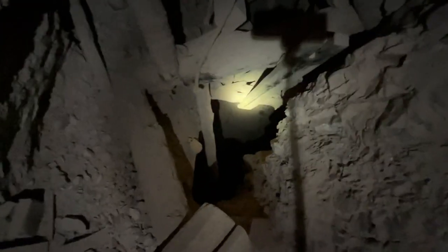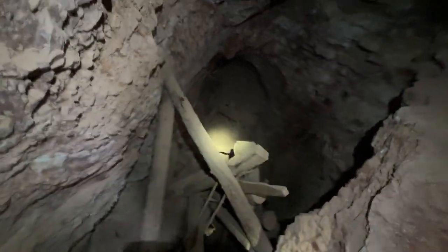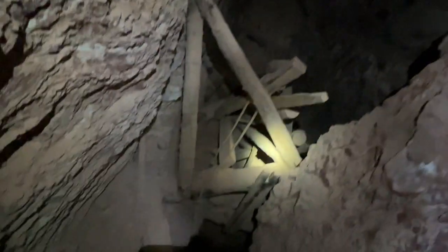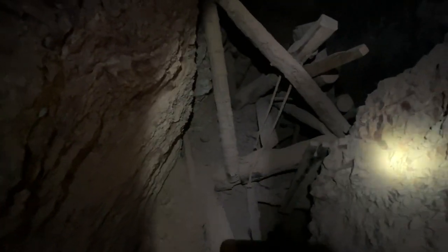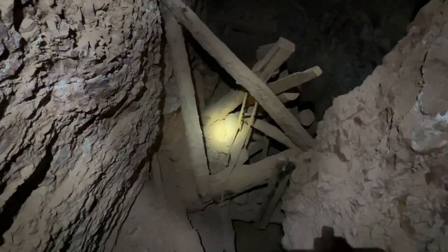It looks like it goes down a ways. So I think that's what they were chasing. I don't know if this hooks in with that original adit we were in or not. Because we went pretty far to the south once we entered it. And I don't think we're lined up with it. But it is possible they connect.